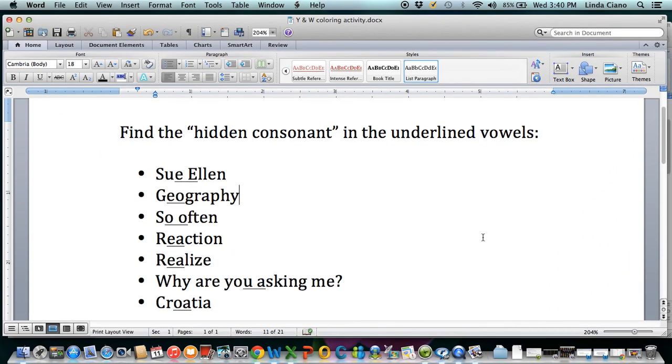Okay. So look at these words here, and pause, and see if you can tell us what the coloring is. In other words, what is the sound that is between these vowels? So this isn't quite coloring. We're not looking for a color. We're looking for a hidden consonant. So don't try to give us a color like gray day or red dress. There's a hidden consonant between the two underlined letters in each word or pair of words. What is that hidden consonant? So pause and then come back with your answer.